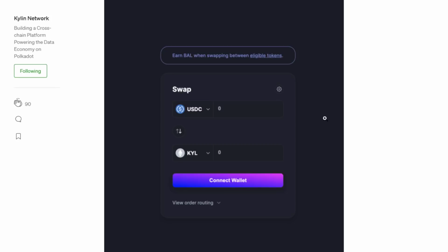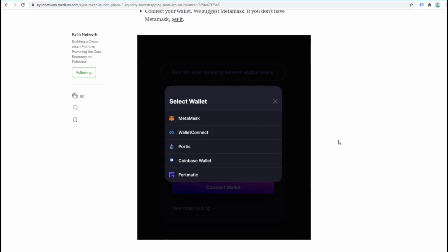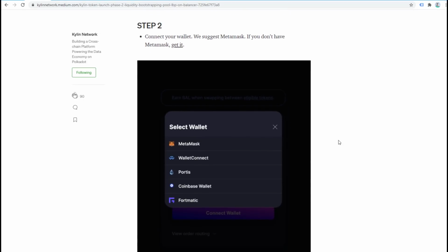And this is what the interface will look like. You're going to be swapping USDC for Kyle. Because it's in USDC, you'll know exactly what the price point is at any given time. So if you wait, that price point will come down and hopefully you can get in there at the price that you want. Another thing to remember, they do have multiple wallet options here, but they suggest MetaMask.